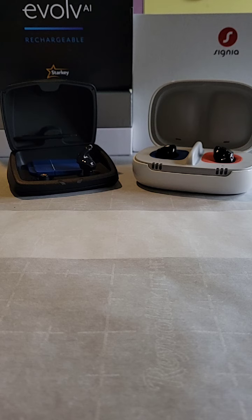So I found with the Evolves, I could just pretty much pop them in, get them tweaked where I want them for the day, and be good to go. And if I needed to change something, I could do it just by a tap gesture, and it would alert me and tell me what I was doing.